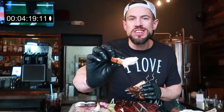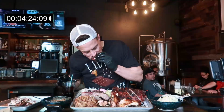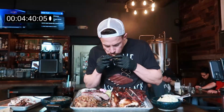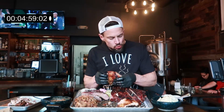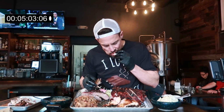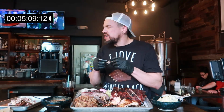There we go, get down to some of those chunks of meat. However, if we do not defeat it within the 60-minute time limit, we'll have to pay the regular price of just under $200. Definitely a lot of meat, about 6 or 7 pounds, with 2 to 3 pounds of sides here. Enough for a family of 9, I believe it is, 8 to 9 people.